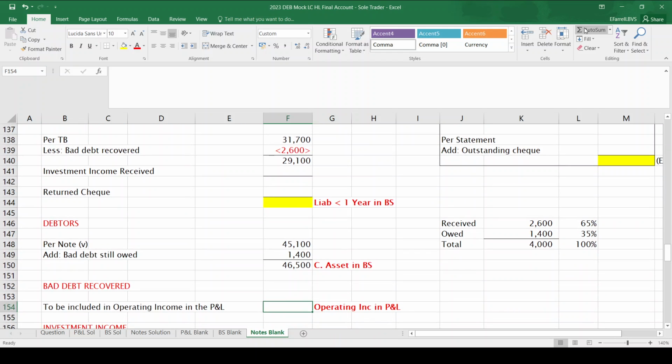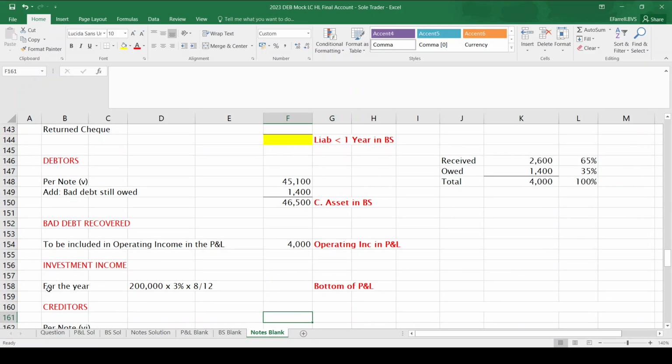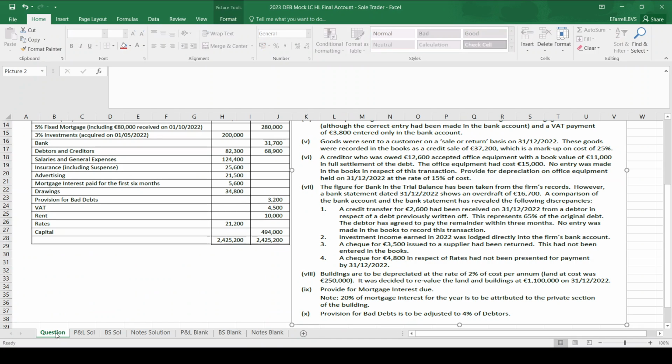And the full amount, I received 2,600 and I'm going to receive the other 1,400. So in total, I'm going to be up 4 grand because that was previously written off. Now we're going to get it all back. So that 4,000 is going to be what's called a bad debt recovered, and that's going to go in operating income in the profit and loss. Originally when it was a bad debt, it would have been a selling and distribution expense, but now it's a bad debt recovered. We're getting the money back, that 4,000. So that's the first part of the bank note done.